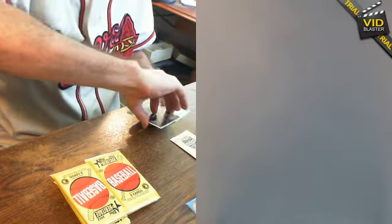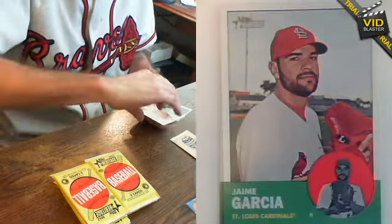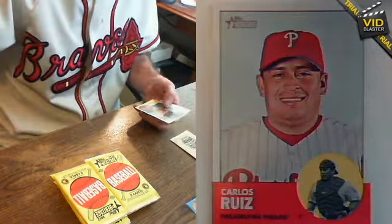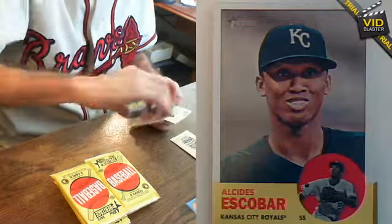Sean Marshall for the Brewers. Jaime Garcia for the Cardinals. Carlos Ruiz for the Phillies. Andy Dirks for the Tigers. Escobar for the Royals. Weaver for the Angels.